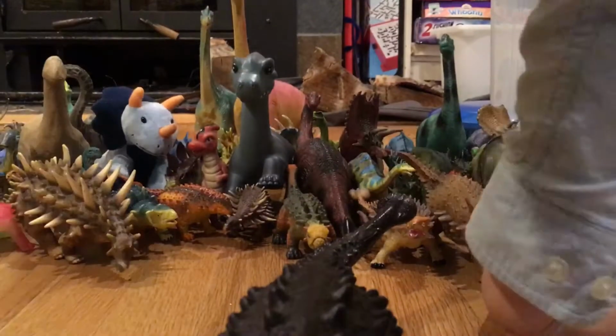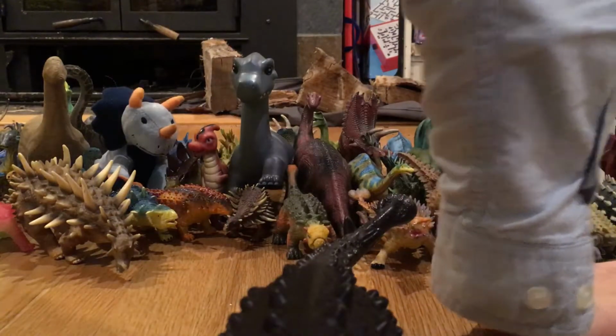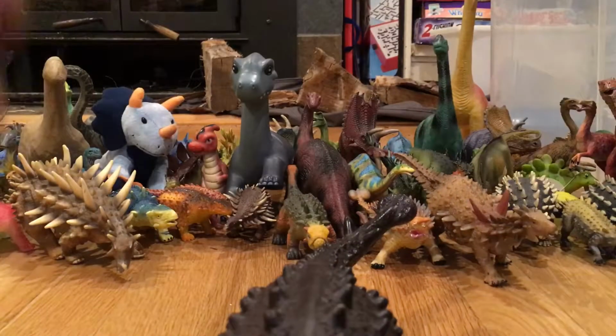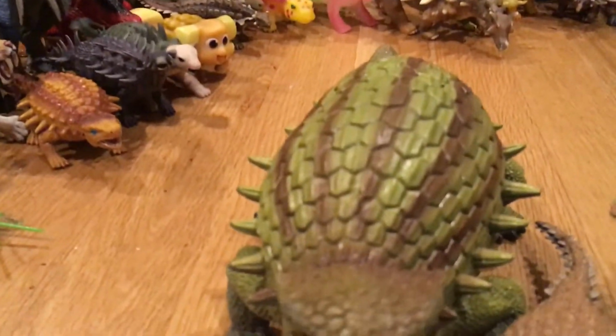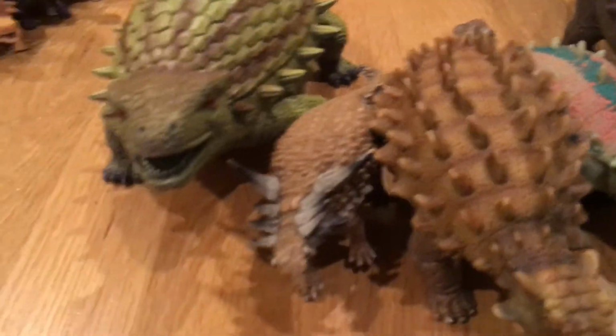Actually, I'm going to put the huge dinos, the hugest of the herbivores: the Camarasaurus number 1, Brachiosaurus number 2. Ankylosaurus in the front, Sauropelta, Brontosaurus on the side, and just two other big dinosaurs on both sides of him. So there, guys, is my collection.